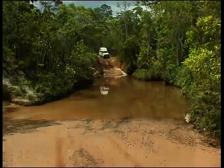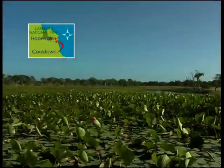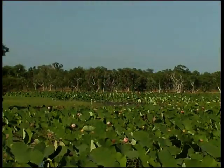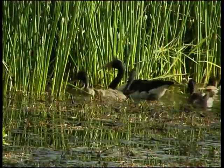A little further north and we begin the trek into Cape York. Our first stop is Lakefield National Park, where we begin to find the lily ponds of Northern Australia. The park's home to rare bird life and flora, as well as numerous excellent camping locations along the many rivers within the park.